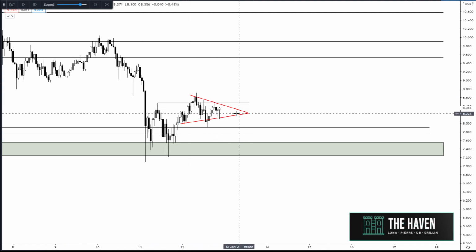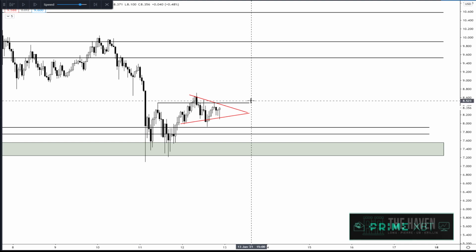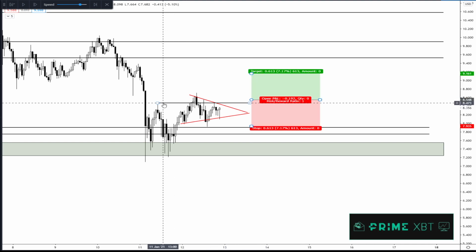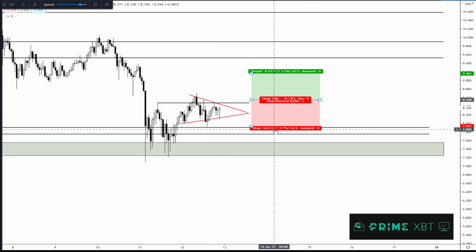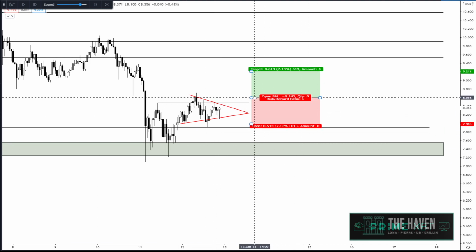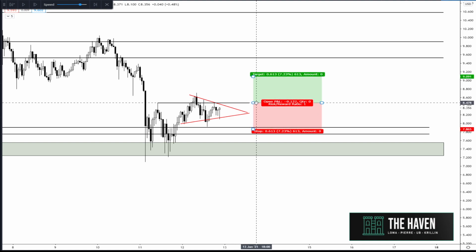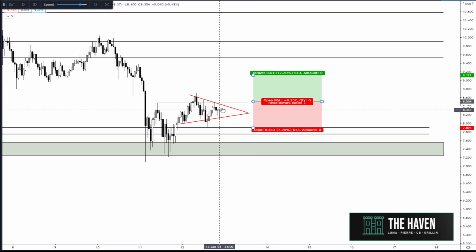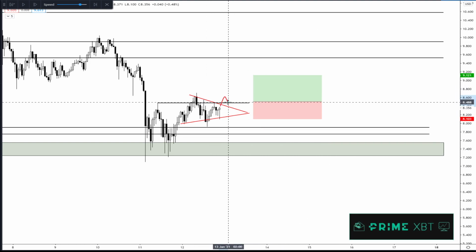Again, strong reaction from the series of higher lows. So now this is good for me, right? I'm looking for now a reclaim of this swing high along with this diagonal. Okay, and my entry area was like 8.65 to 8.5, something like this, right? So I was trying to catch some sort of pullback into this swing high.